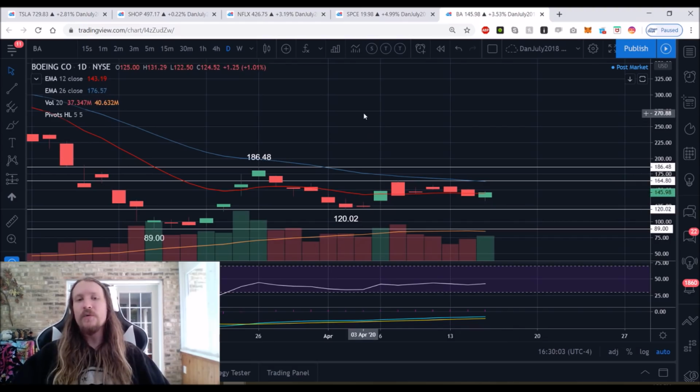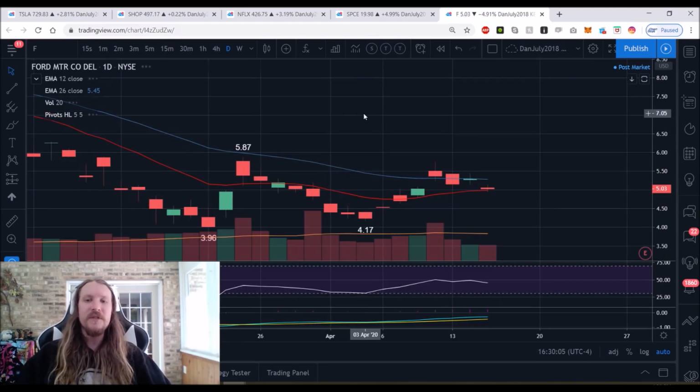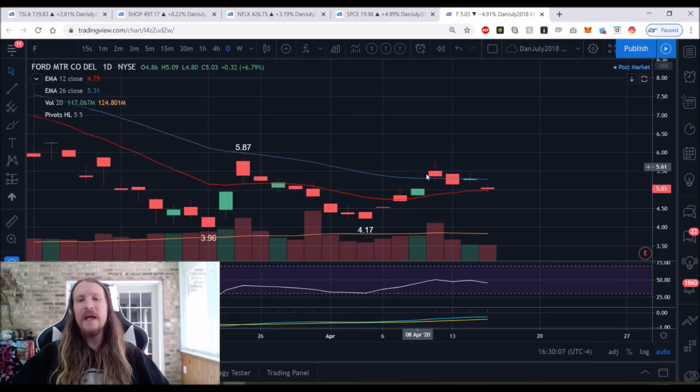There's some really nice equilibrium shaping up. F is another one off the top of my head. Could take a lot longer to play out. We're looking for a higher low compared to 417. But names that have these equilibriums are going to be nice into later April.